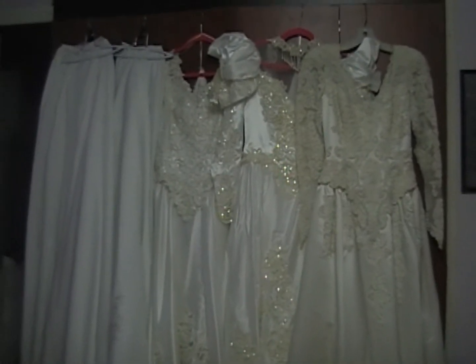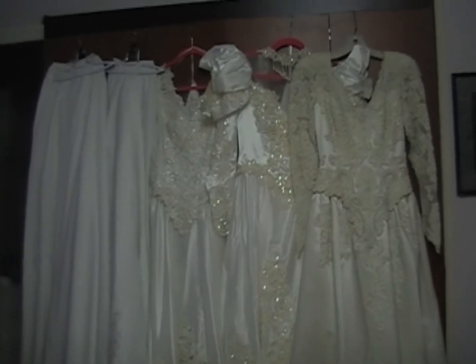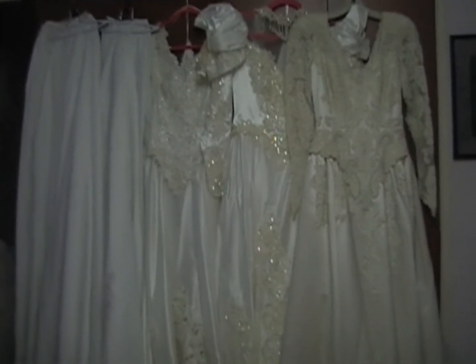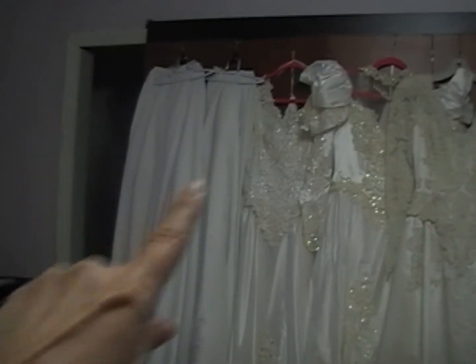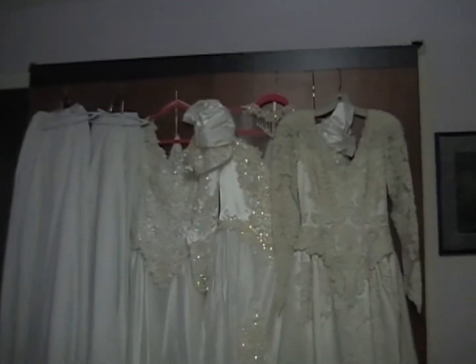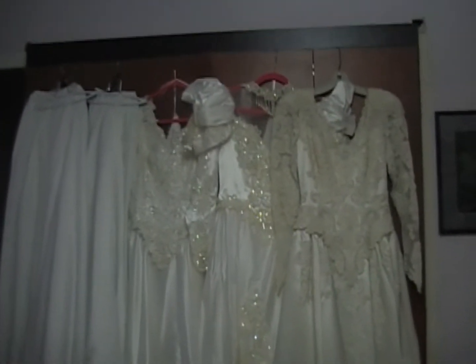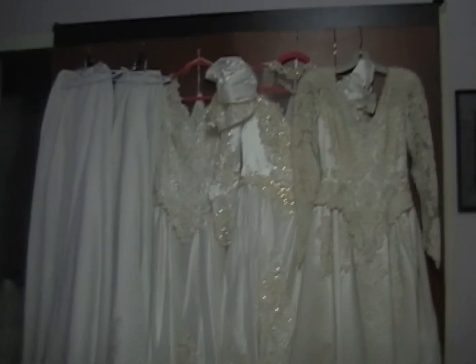Okay, I'm back. I'm now in my office, and these are some of the wedding dresses and trains that I have acquired recently. Those two on the end are what I just got today. Those are just trains. The other three are whole dresses. Just a sneak peek on what's coming up in the next few months.